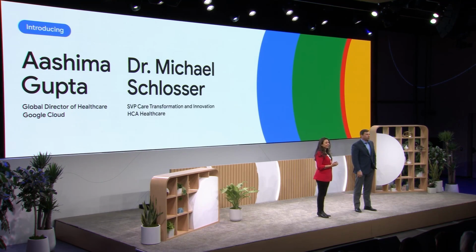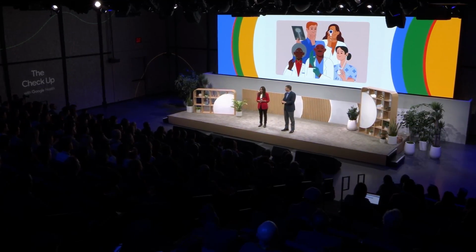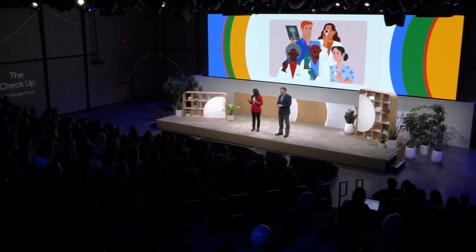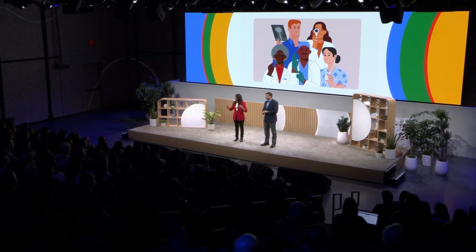Today, we want to share how Google Cloud and HCA Healthcare are partnering to harness the power of generative AI to elevate clinical care and ease the burden on healthcare teams. So let's start with the goals of the collaboration. At Google, we see the potential for AI to help address major issues in healthcare. Things like staff shortages, documentation burnout, and the mountain of administrative tasks that pull clinicians away from patient care. Our goal is to develop AI technology that supports clinicians by augmenting their abilities.